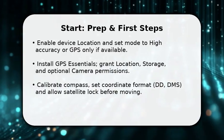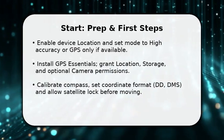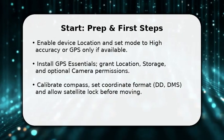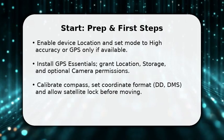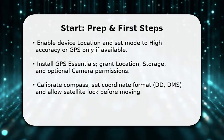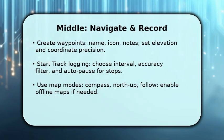Make sure to calibrate your compass using the figure-8 motion and select your preferred coordinate format, because consistency avoids errors later. While you wait for a satellite lock, place the device outdoors with a clear sky view to get a stable fix. You now create and manage waypoints.